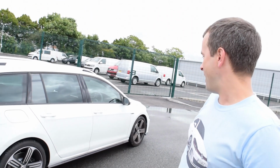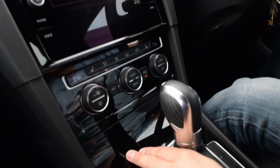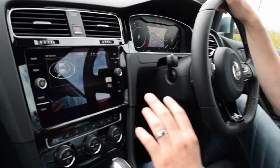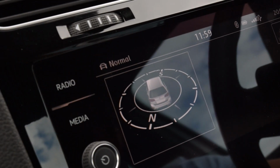If we step inside the car, one of the criticisms with the Golf R Estate interior, and there aren't many in all honesty, is these piano black inlays. The finish looks really good, but it does show up fingerprints and dust very easily. So if you're a bit of a car cleaning buff and you love spending hours every weekend getting your car nice and shiny, then it's not a problem. If you're not into that, then it's going to show up fingerprints, dust and so on pretty easily.